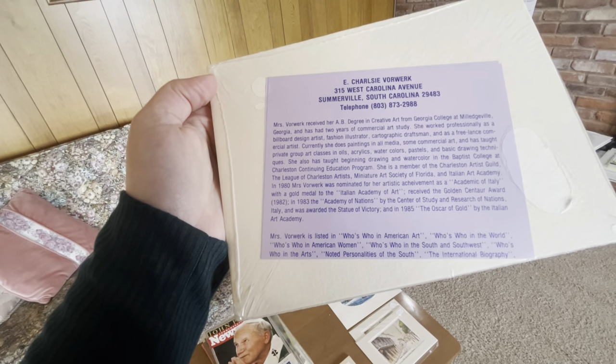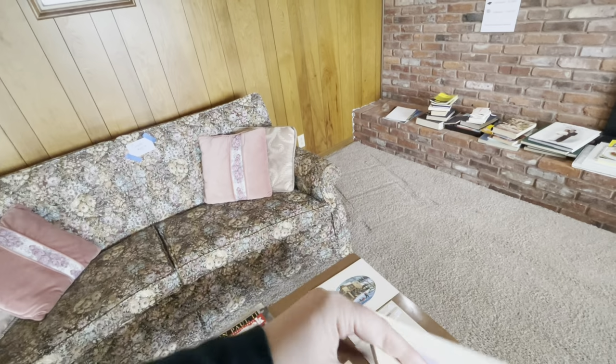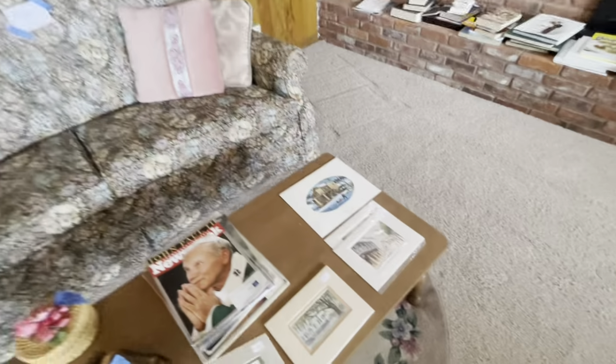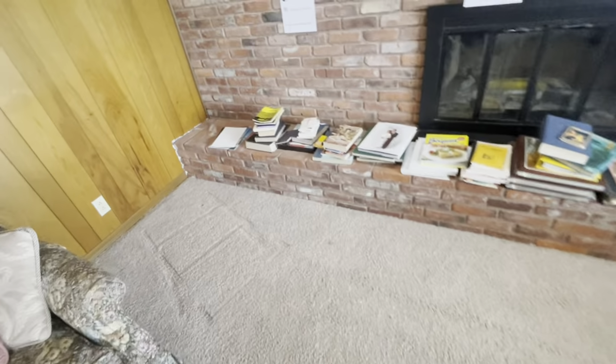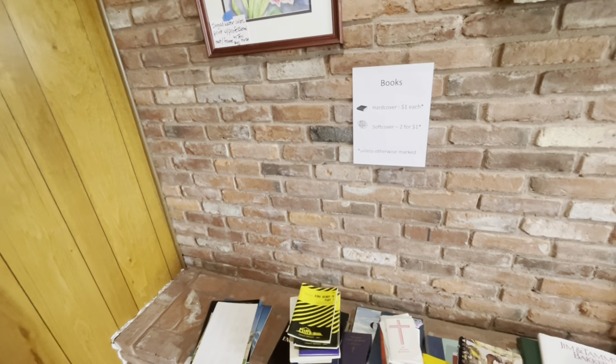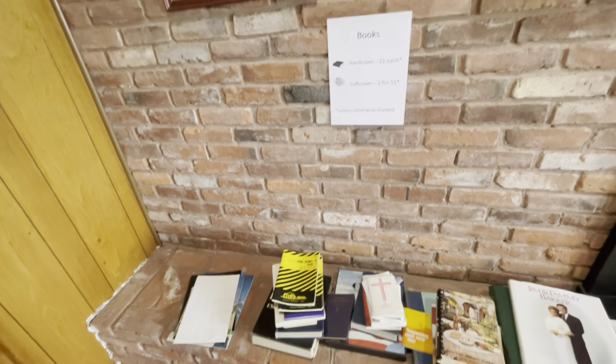$1. $1 for hardcovers, 50 cents for soft.